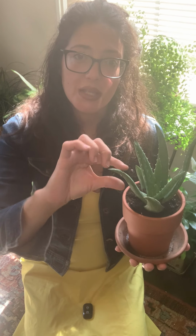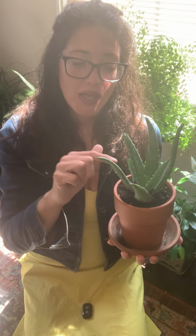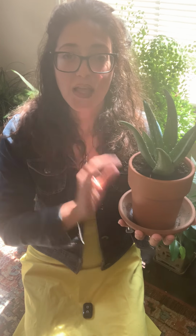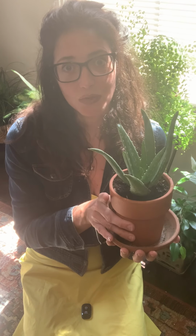But you would snap off a little bit of the plant, either the tip or at the base, and then you would squeeze out that inner gooiness that's inside of this plant, and then you could rub it on your skin. And if you have a burn or a cut or a bug bite, or if you have an owie, sometimes, and most of the time, that aloe will help to heal your wound.